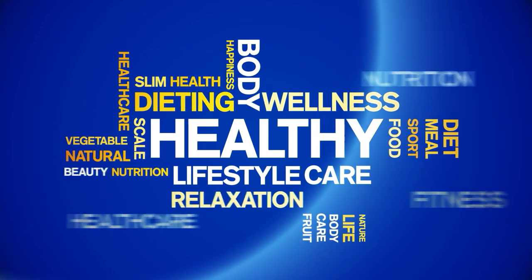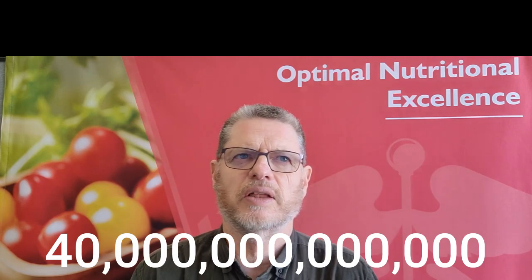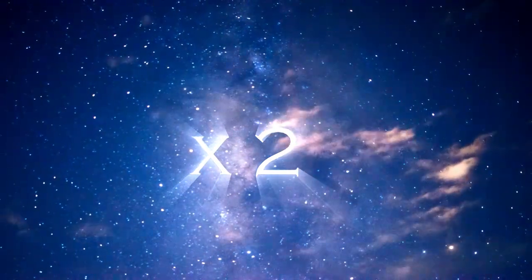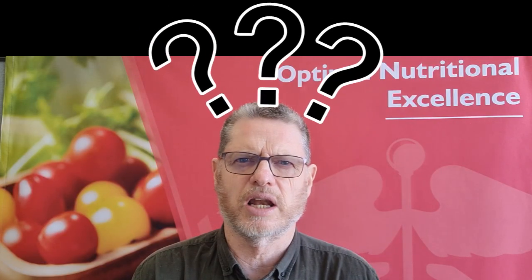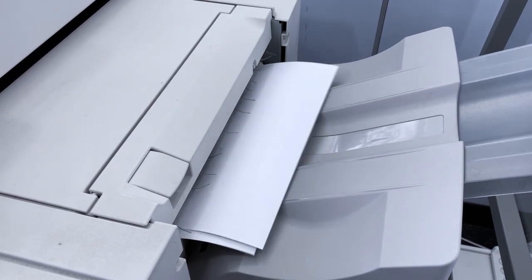Now let's put it into context. We have approximately 40 trillion human cells in our body. That's more than double the amount of stars in the Milky Way. It's a pretty hard number to get your head around. I certainly can't envisage a trillion, let alone 40 trillion. Each of those cells has a photocopier in it, in simple terms.